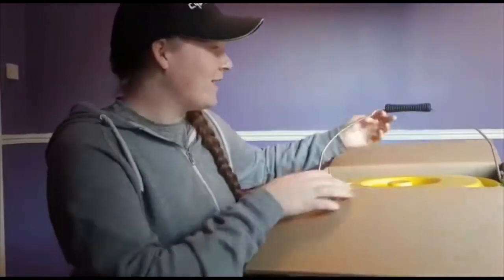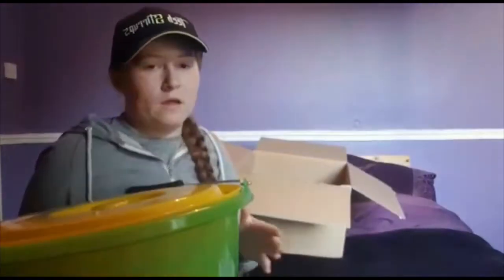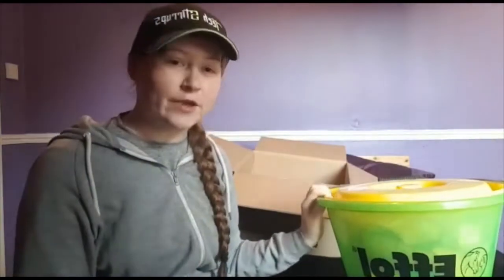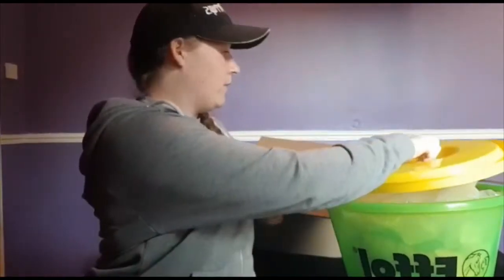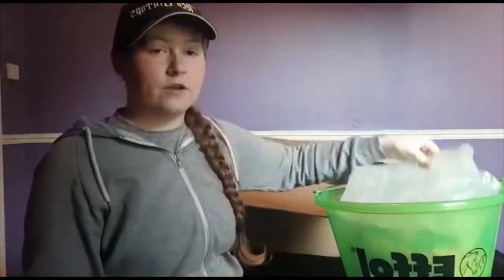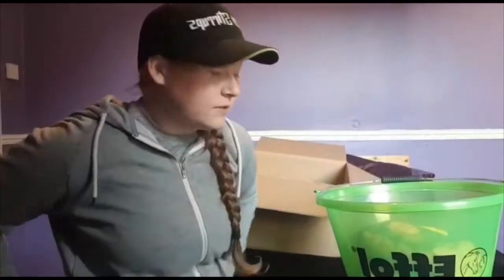Okay, so we've got this big bucket. I'm just gonna get rid of this box so we've got a bit of room. Right, so a big bucket. Try and open this up without throwing it everywhere. Okay, so we've got just the extra packaging that they put in to protect everything that's in the box.